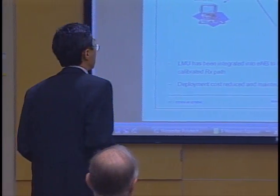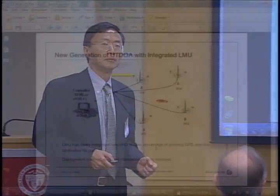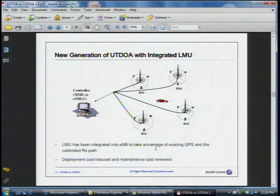Now this is a new generation of UTDOA that we look at. Because of the North America FCC mandate, GPS is being put in almost every single base station. So why can't the LMU be sucked into each base station, and we supplement it with additional functionality? So we make an integrated LMU, which is a low-cost LMU. This is the idea.